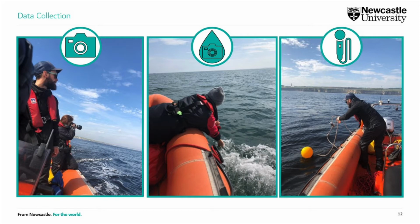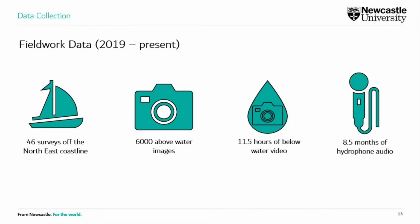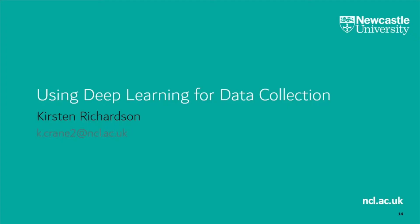This is used to supplement the long-term monitoring data that we also collect. Since 2019 we've done 46 surveys off the northeast coastline. Sadly, due to COVID last year, we restricted how many surveys we could perform. We've collected over 6,000 above water images, 11.5 hours of below water video, and over 8.5 months of continuous hydrophone audio. Moving on to how we can apply deep learning to this important kind of research, starting with data collection.